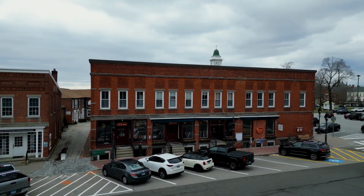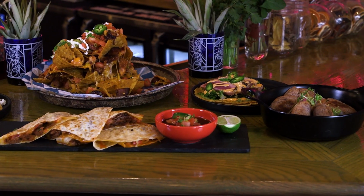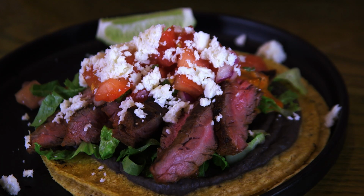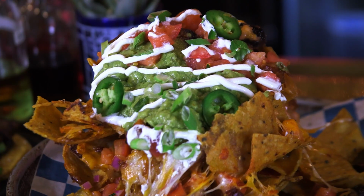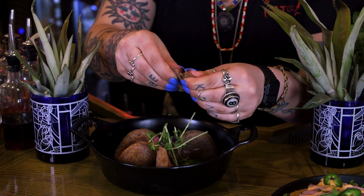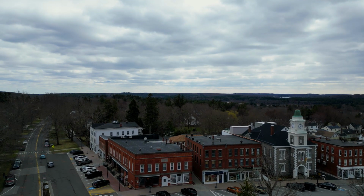ATC South Street is a standout destination for food lovers in Litchfield. With its rotating seasonal menu, imaginative flavors, and warm, welcoming vibe, it offers a memorable experience that's both refined and approachable. And that's my perspective.